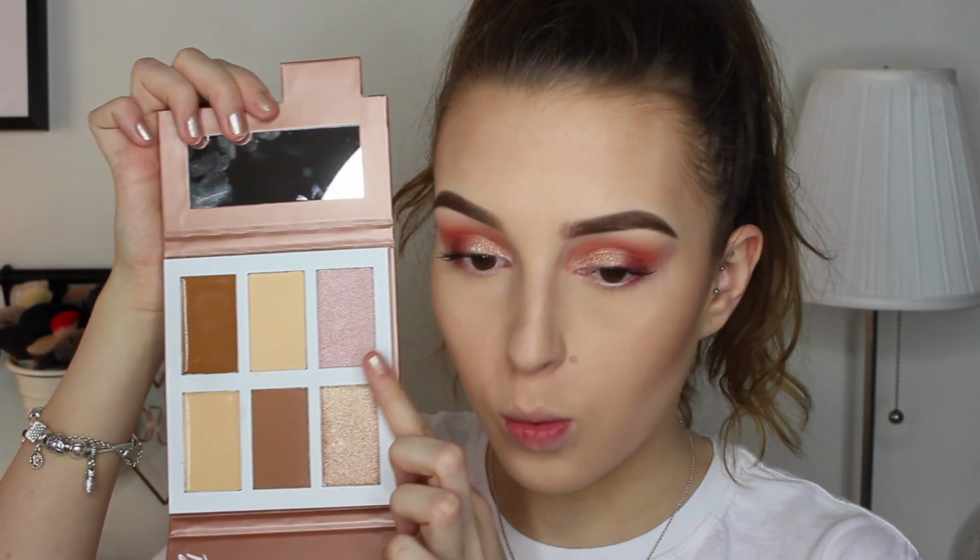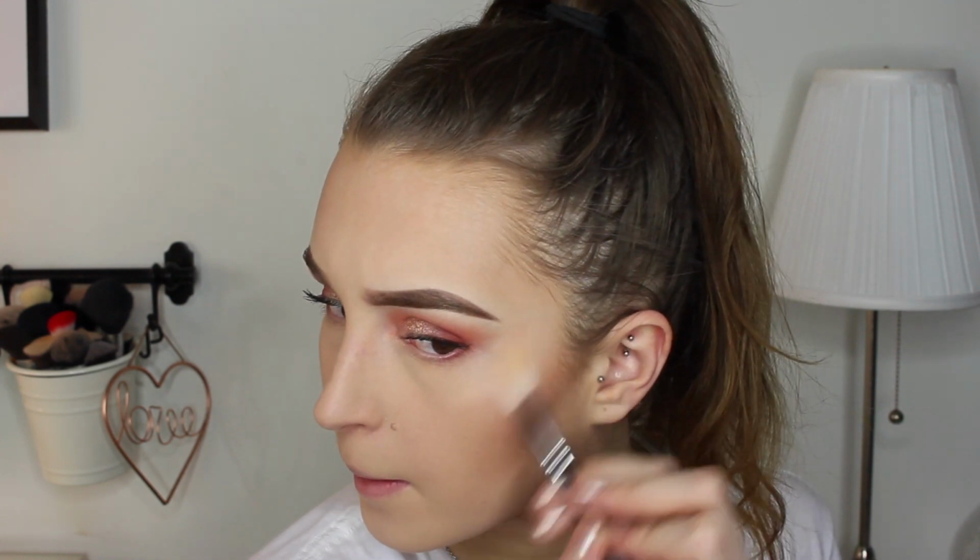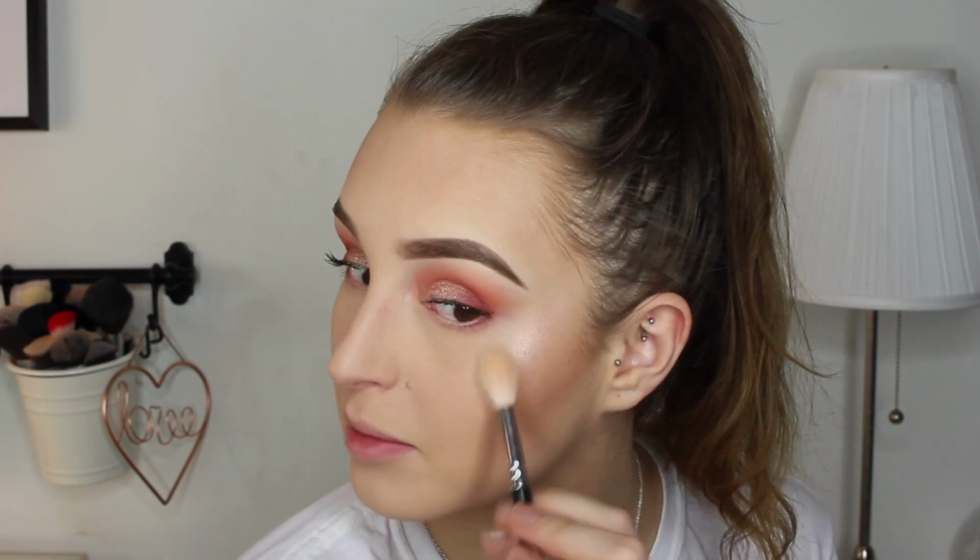And then for my highlight, I'll try and take this pinky shade. I feel like that will work out better than this would. But honestly, I don't know if it's going to work out for me. I am very pale and this looks pretty dark. Oh yeah. Okay, it's way too dark for me, but that is so pigmented.